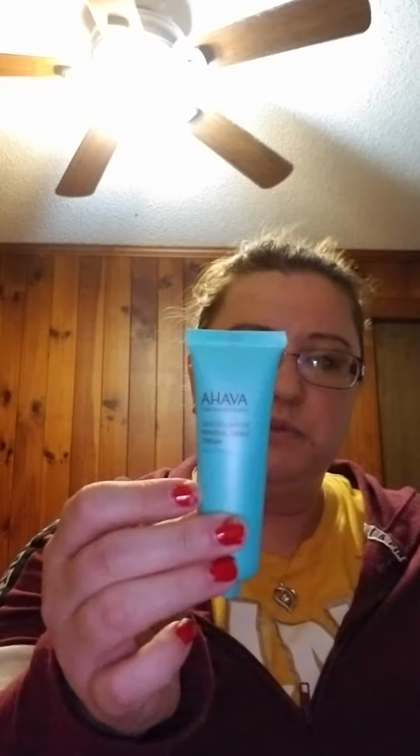This is the Ahava Mineral Hand Cream. I love, love, love the smell and feel of this. I don't like the Ahava Body Lotion. I don't like their original scent of that. I don't know if you can get that in different scents. But this smells really, really good. And it's nourishing. And I'll even use this. Ooh, there's still even a dab left in there. I didn't know there was anything left in there. It's just so super, super hydrating, and it smells amazing.